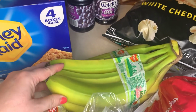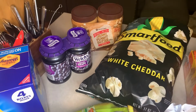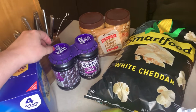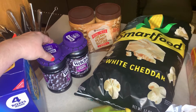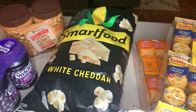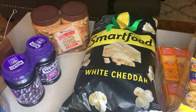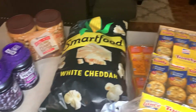Bananas, that's something my 2-year-old eats one every night before bed. Let's see, our favorite peanut butter. If you've ever had Sam's peanut butter before, it is the best. The natural, no stir. We were all the way out of jelly. Both of my girls love this stuff. I should probably buy 2 at a time, but that'll probably be gone in 2 days, that huge bag.